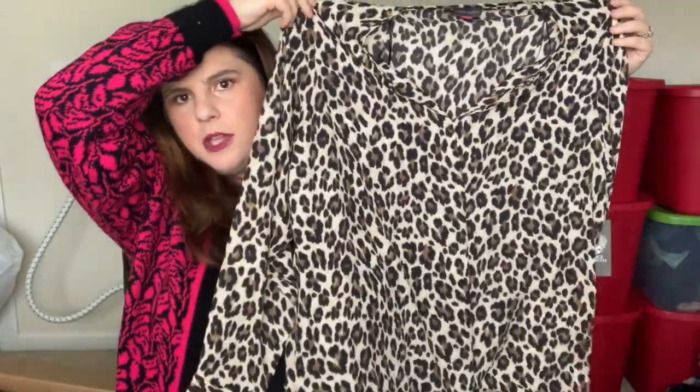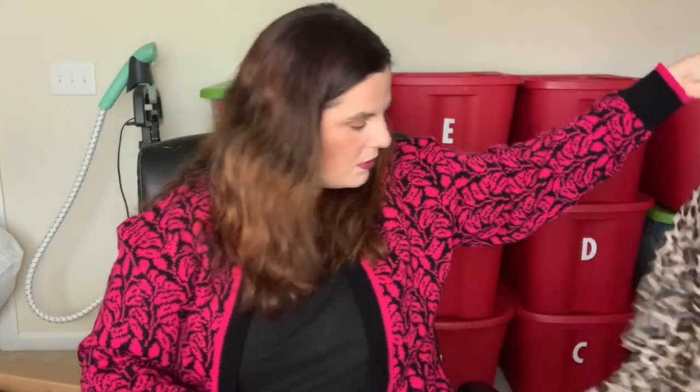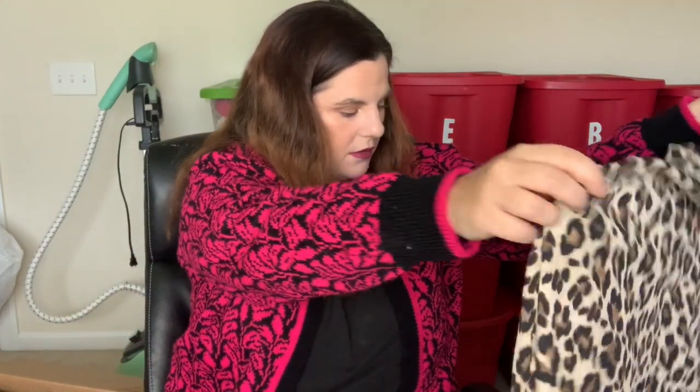Okay. Oh, hey. New tags. Shh. Don't get your hopes up, Amanda. Okay. Vince Camuto, large. And it's just a blouse. But a very nice animal print blouse. Very in and a size large. I'm okay with new tags, Vince Camuto, the size large. Retail $89, and this is from fall 2019, so it's not even that old. Okay.